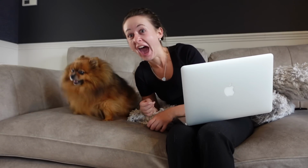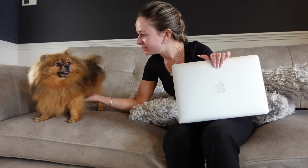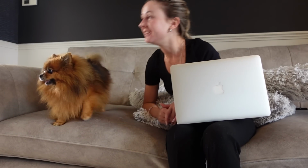She hates flies and there's a fly flying around. Where's that fly? Where's that fly gone? Are you going to get it? She tries to bite it. No, it's okay. I shouldn't have said that. Where's the fly? Are you going to eat the fly?